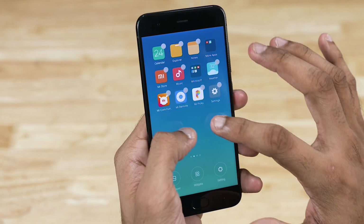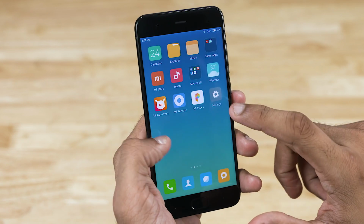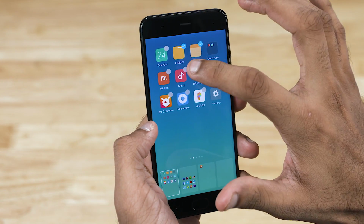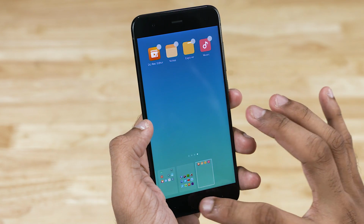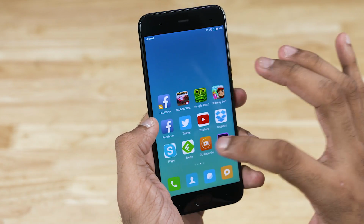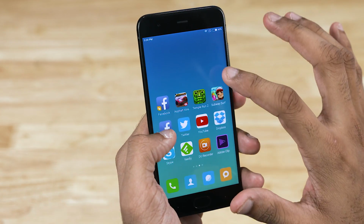Xiaomi's home screen management, due to features like swiping to pull down the notification bar, multi-touch support for rearranging icons, the ease of bulk uninstalls, fine touches like these, in my honest opinion, is what makes Xiaomi's home screen management one of the best already.